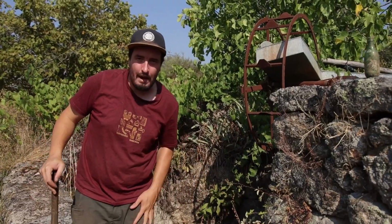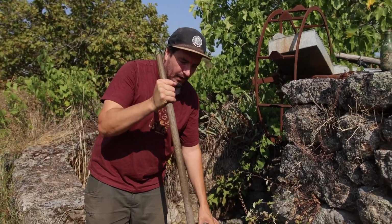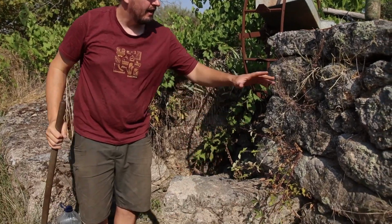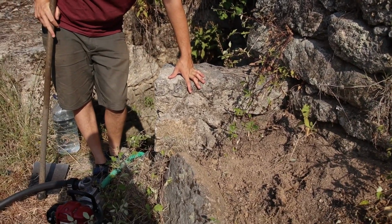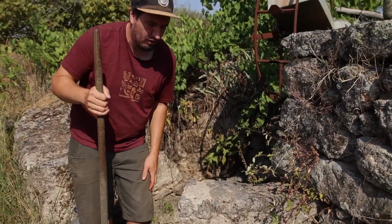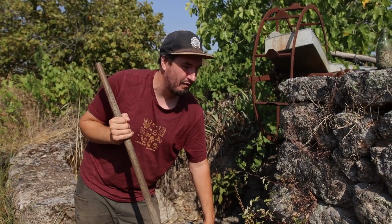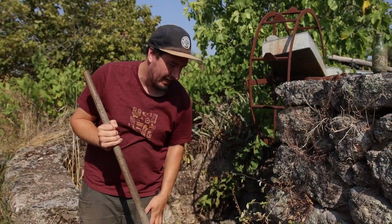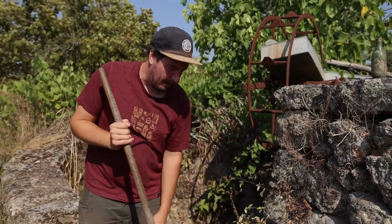So I've cleaned some of the brambles out the way so I can see what I've got. And it looks like this stone right here has actually fallen off the wall that surrounds the well. So really I need to get this out the way. It's not doing anything structural. It's literally just fallen from over here. And then if I can dig this out, I can put my stone in position.